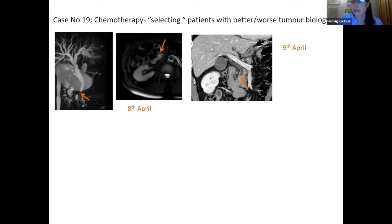So this is a case to demonstrate that. At the time of presentation, this patient had a 1 centimeter tumor in the head of pancreas causing single duct dilatation. So a fast-track Whipple was planned in this case, but this was at the peak of the pandemic, so it was very difficult to find a theater appointment. So the patient became jaundiced and was stented, but still upfront surgery was planned.